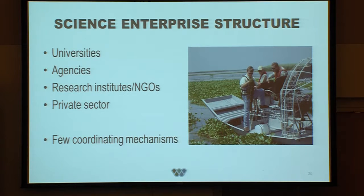So the science enterprise structure is one of the things that Mike has asked us to talk about. It's our background on where we are. How do we organize ourselves to do this? Well, not very well is probably the better answer, in an ad hoc manner. I don't think we have the solution.